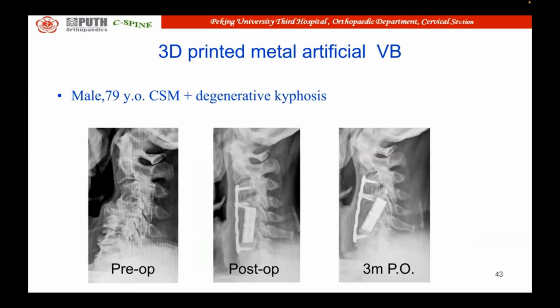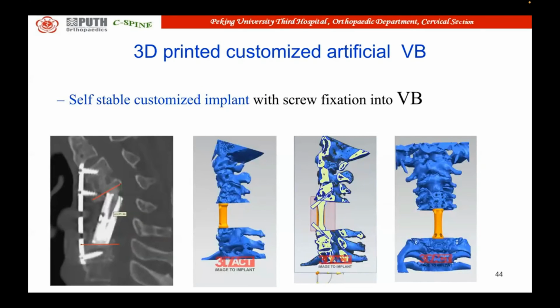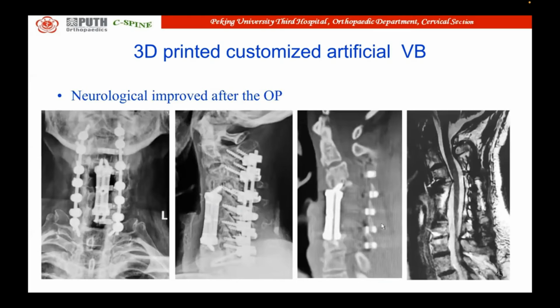This 79-year-old gentleman suffered from CSM and severe degenerative cervical kyphosis. He received hybrid surgery with corpectomy and ACDF, but 3 months after the operation, he returned with neurological deterioration. From the X-ray, we found subsidence of the 3D printed artificial vertebral body into the end plate. For the revision surgery, we designed a new self-stable customized implant with screw fixation into the vertebral body. His neurological function improved after the surgery, and there was no hardware failure after the operation.